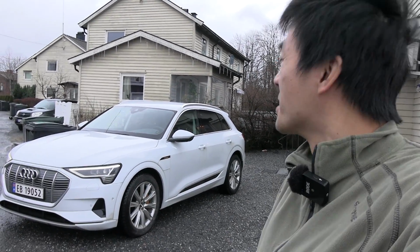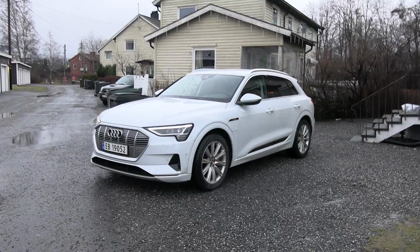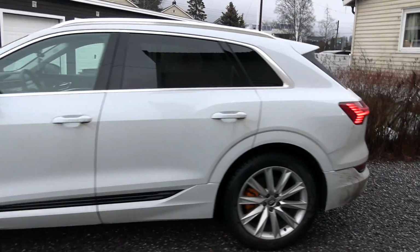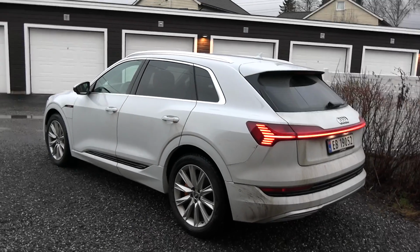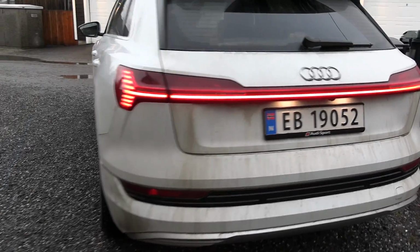Yes. So for you guys who haven't seen it before, I like the white one. Yes. Look at that. Okay. Let me just check out the side and the back. Yeah, nice and dirty. Yes, that's the way I roll. I'm riding dirty. Look at that.